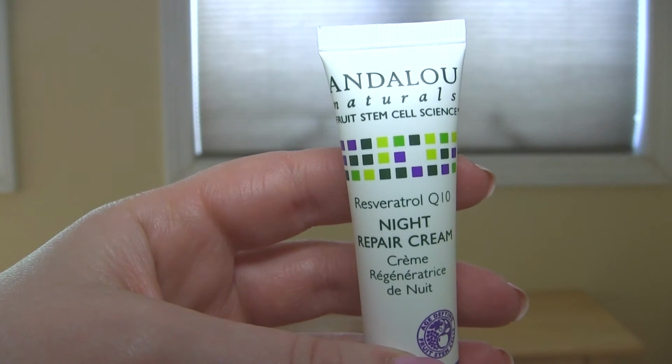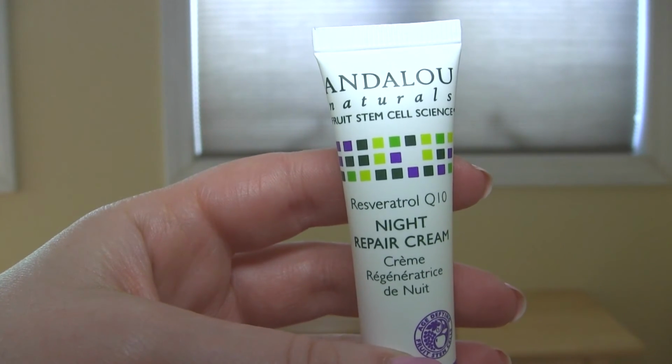And now we have a product from a brand I've never heard of before called Andalou Naturals Night Repair Cream. Antioxidants to stimulate circulation, slow cellular damage, and speed healthy cell renewal for improved dermal texture, diminishing fine lines and wrinkles overnight for smooth, ageless beauty.